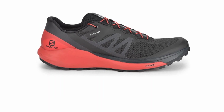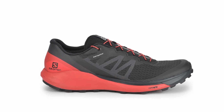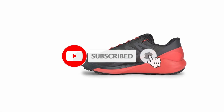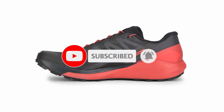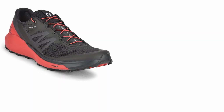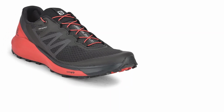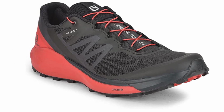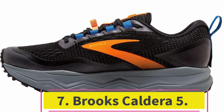The upper continues to make use of minimal overlays and stitching to reduce the risk of hot spots, though there is more coverage over the toes for protection than in the 3. The soft, mesh upper has a tongue that wraps around the midfoot like a sleeve, a design that Salomon fans love. There is less fabric around the upper part of the heel, but cushioned pods lock your foot in place and limit unwanted sliding.